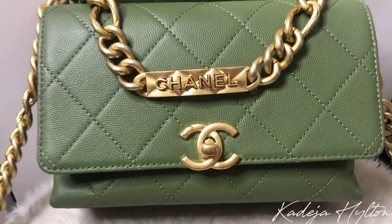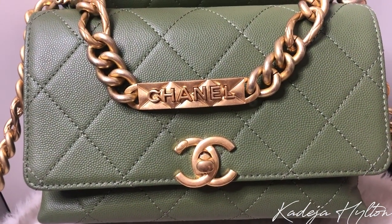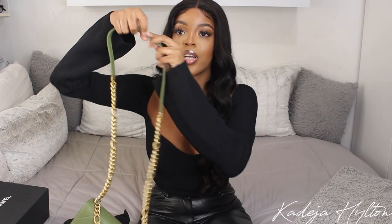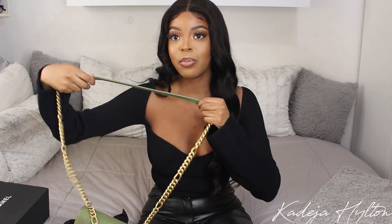I love it, you guys. This has antique gold hardware, which is super nice. We do have the CC turn lock on this bag, which is nice. This bag also has a mini pocket, which is really cute. This is what the shoulder strap looks like. There is a leather strap, which makes this more comfortable when you wear a crossbody.